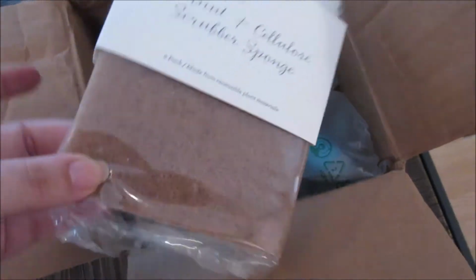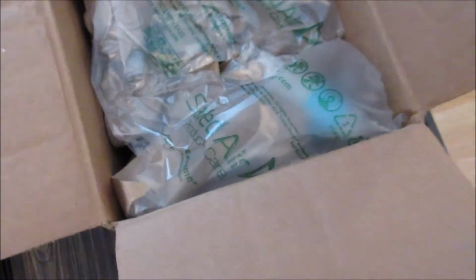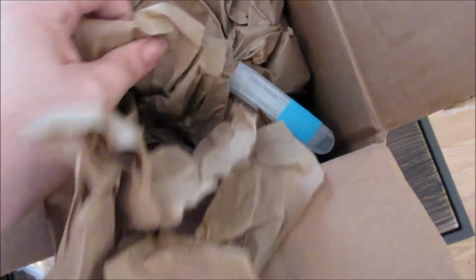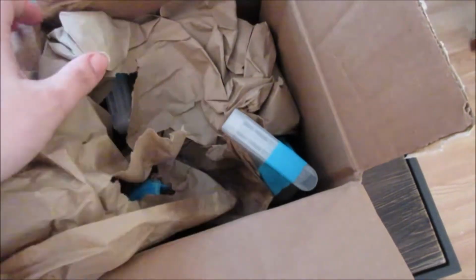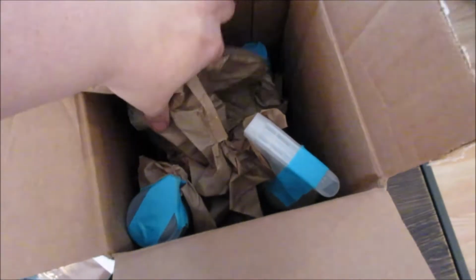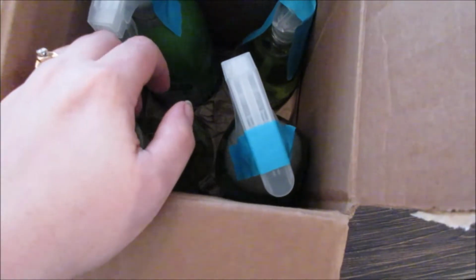These are really nice. I like that they are this sort of natural color. I don't know why, I like that. Everything in here is packaged really, really well, so I've never had anything leak or spill. Hopefully you guys can hear me over the rustling. It's packed really good with all this paper. Oh my gosh, so much paper. But now we have the products.